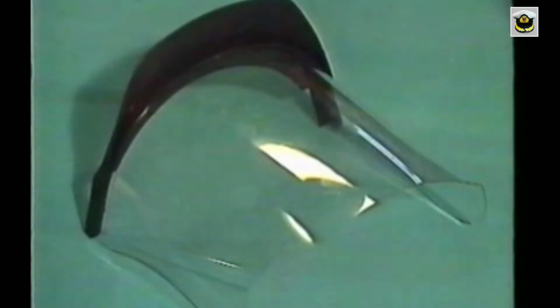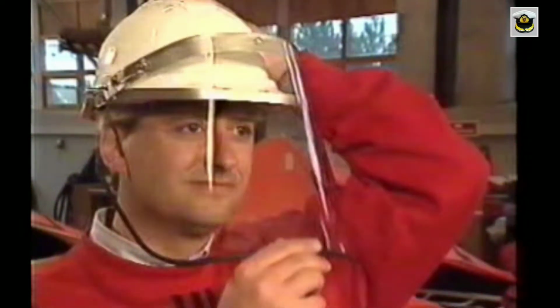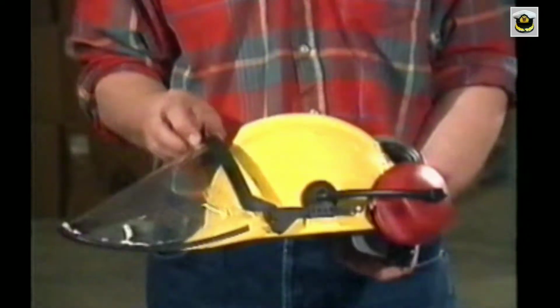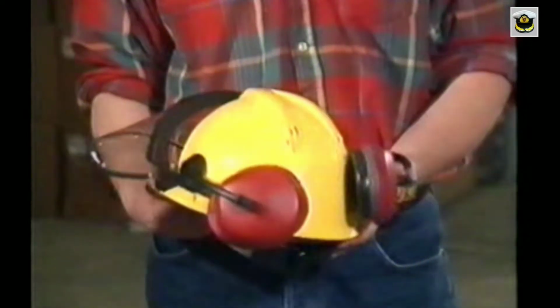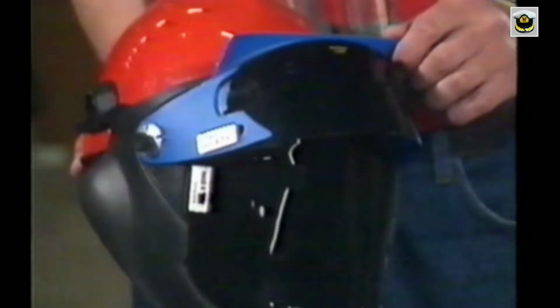In addition to protecting the eyes, a face screen will also protect the face, head and neck. A face screen is normally used in combination with a safety helmet and ear pads. Today, several good combination possibilities are available, also with different welding screens instead of ordinary face screens.